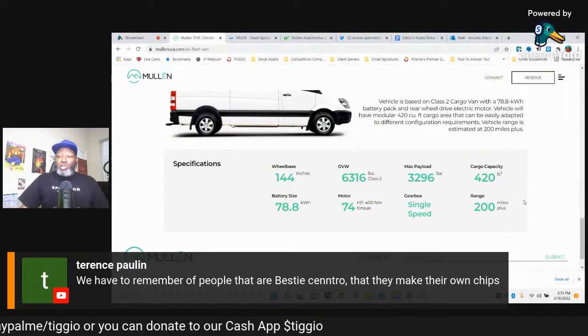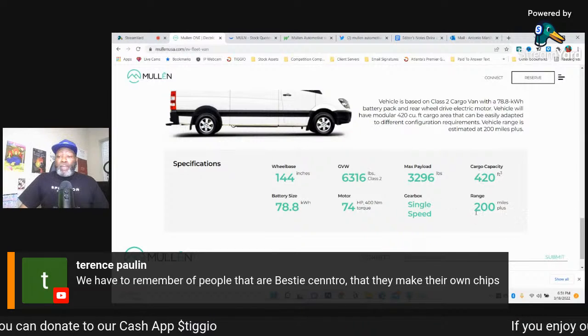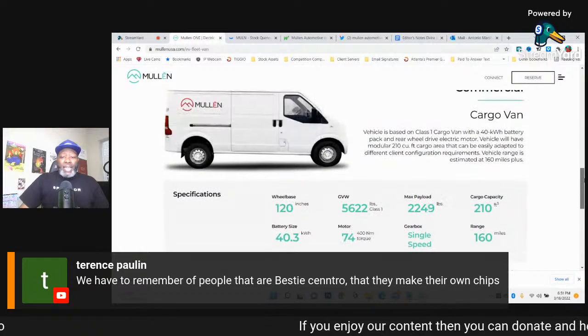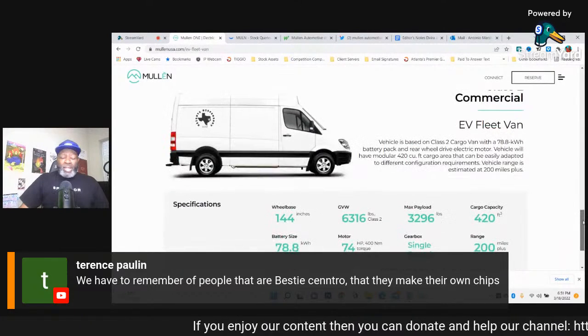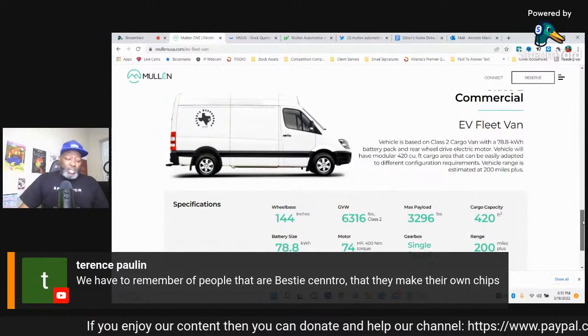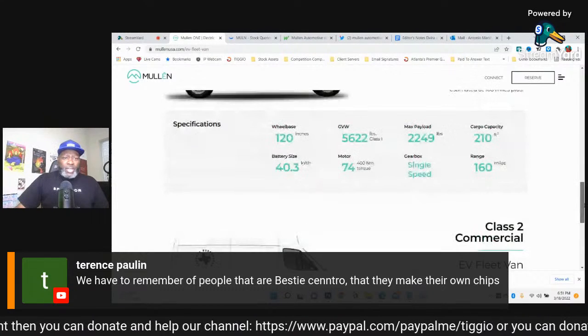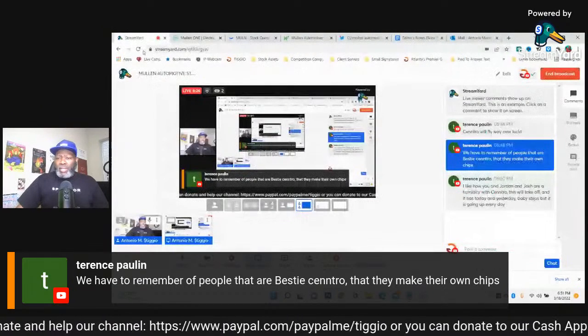So the range on this battery is 200 miles plus. So we're going to have to up our game on our battery, because I think ours is only like 186, I want to say. All right, let's see what Terrence says.